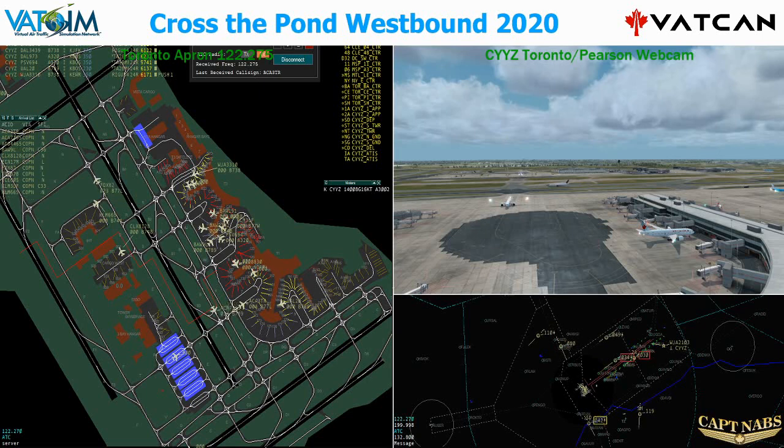Air Canada 3 Tango Romeo Alpha Lima. Air Canada 3 Tango Romeo, hello. Which gate are you going to? Sorry, can you say again? I have my volume ridiculously low. Air Canada 3 Tango Romeo, which gate are you parking at? 170 if you got it. Yeah, Air Canada 3 Tango Romeo, taxi lane 8 170. Lane 8 170, Air Canada 3 Tango Romeo.